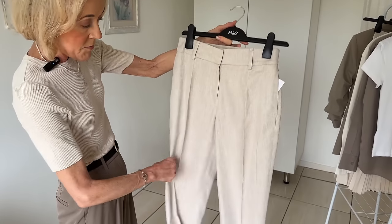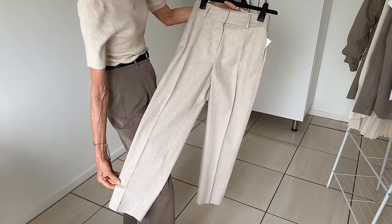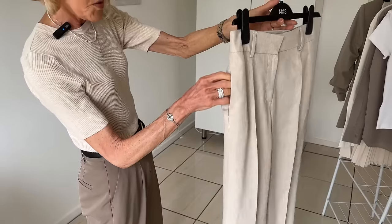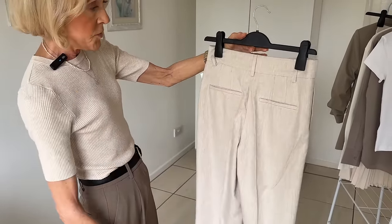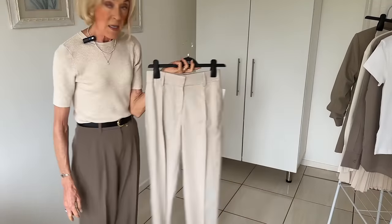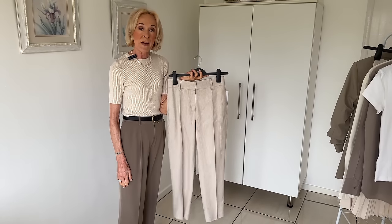But you have that lovely, can you see that? That lovely tapered leg. You've got a sharp crease down the front, pockets on the side, what's not to love? Faux pockets just for design detail here on the back. These are just absolutely lovely. Let me pop them on and I'll come back.